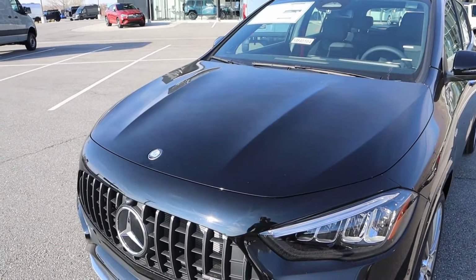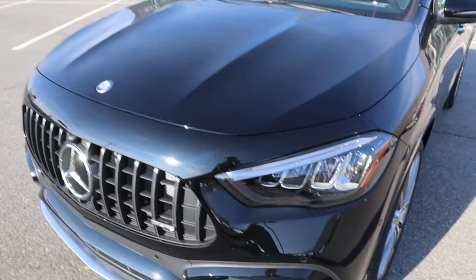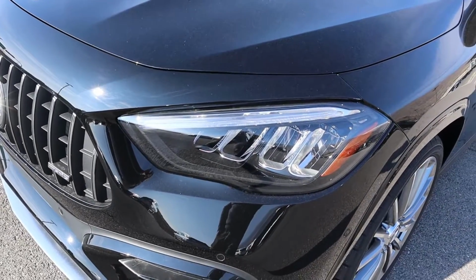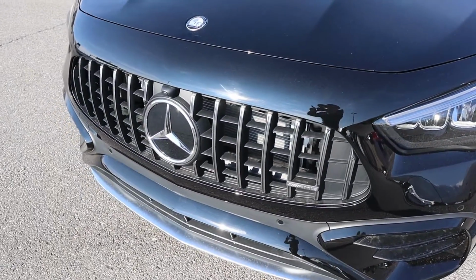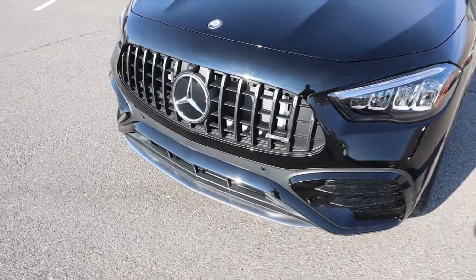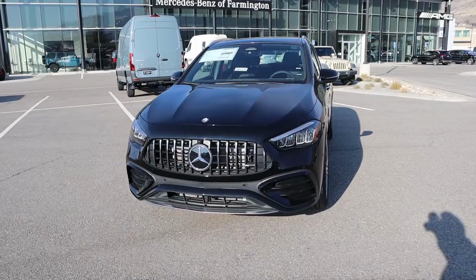So starting with the hood, you guys can see the AMG badge there in the center, and then I like these lines that kind of pop up. And then look at the headlight design here with the GLA, pretty aggressive looking. And then you have the AMG style grille with all the vertical slats there. And then you guys can see some of the silver trim at the bottom. And putting it all together, even though this is technically a crossover, it has more of kind of like a hot hatch appearance.